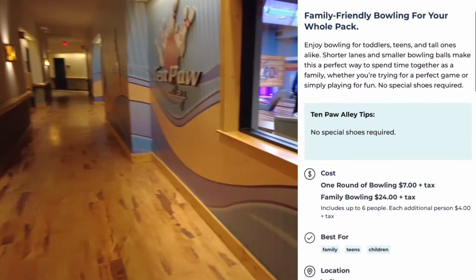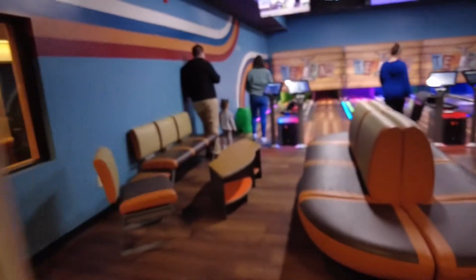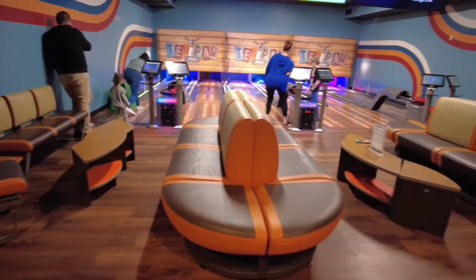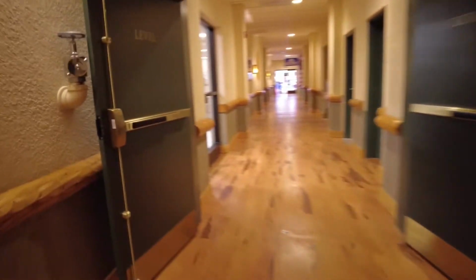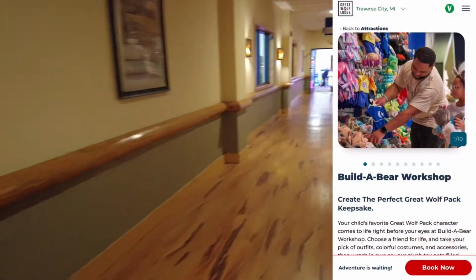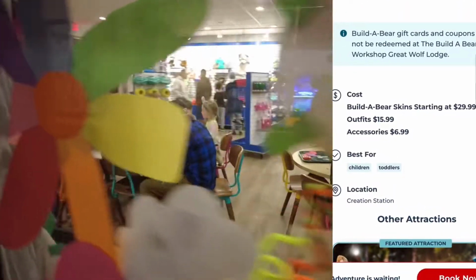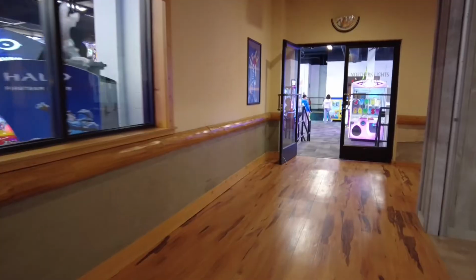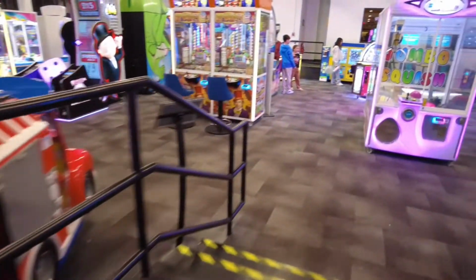10 Paw Alley. Let's check this out. All right, they have like mini bowling. How cool. All right, let's head down here. Check out their arcade. Fitness center. They have a Build-A-Bear workshop. It's pretty busy in there. And they have the arcade. Let's do a quick walk through. Rather large, that's for sure.